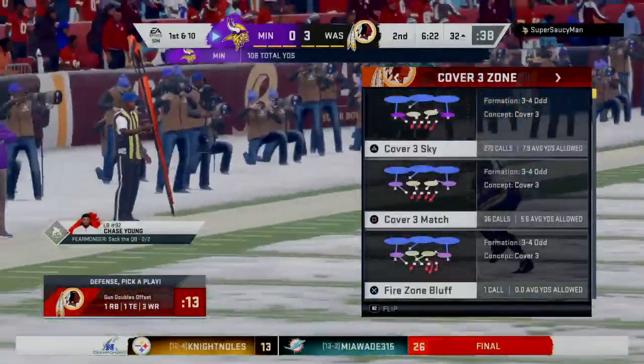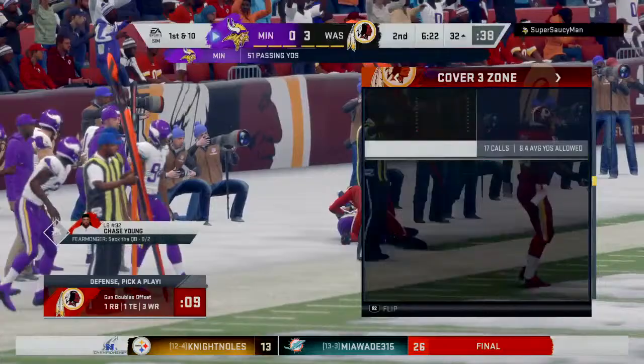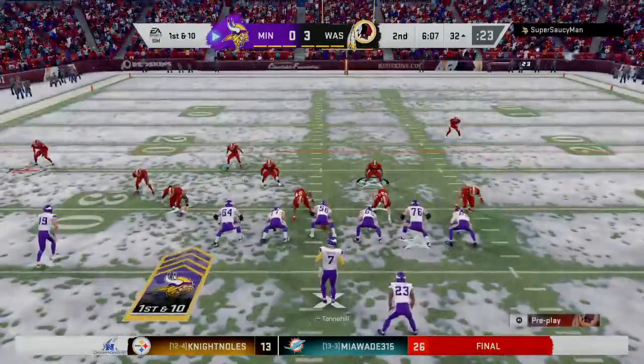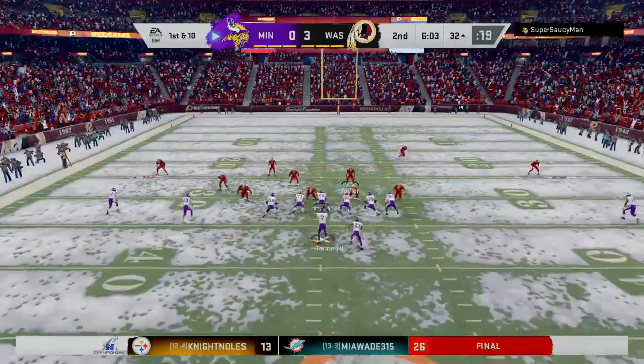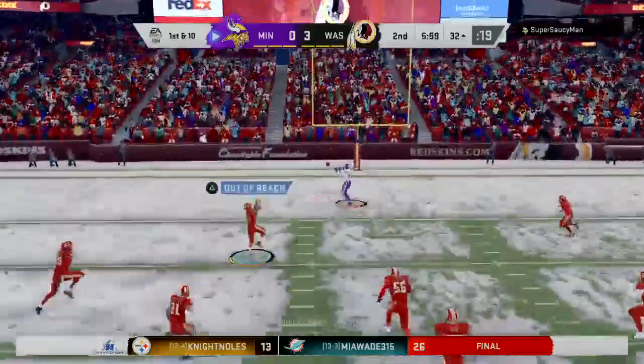We always talk about having to read defenses and how complicated that is. Well, this was an excellent read. Read the pressure and got rid of the football before it even got to him. And when they're blitzing like that, running back is usually a good spot to go with the football. Without a doubt, because he's right in your sight line or he's near you.